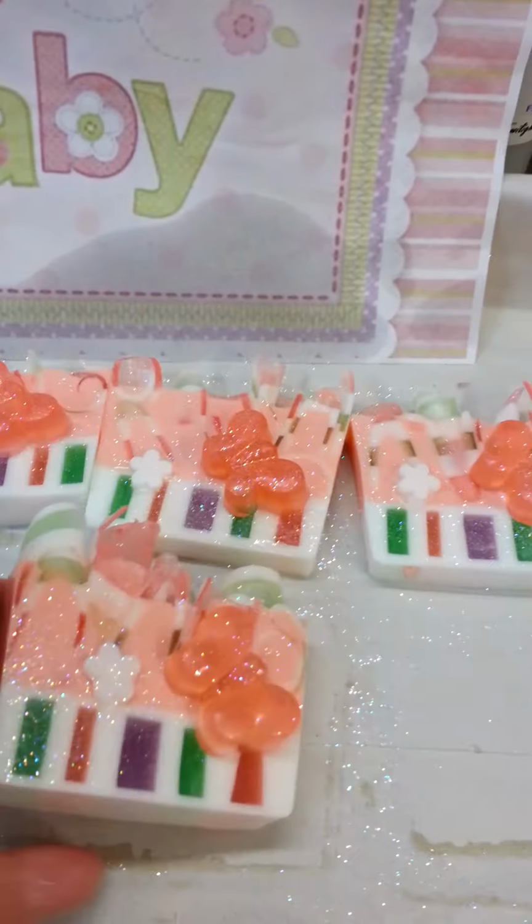I'm in California, and somebody from New York found it, and she really wanted favors to match her baby shower. So here's the invitation from the baby shower she sent me, and I worked with it, and this is what I came up with for her baby shower. So it's got the butterfly and it matches.